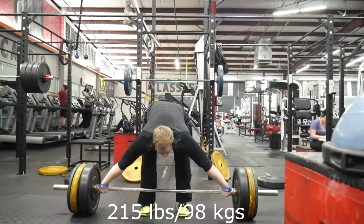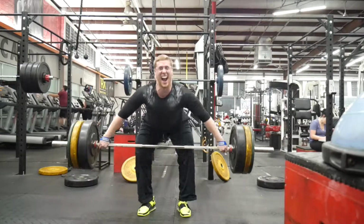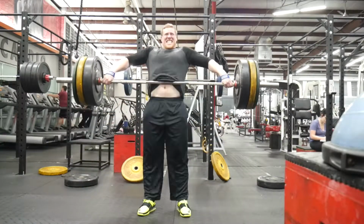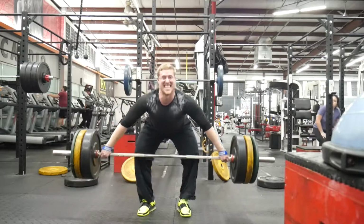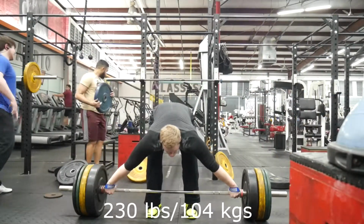Then I moved on to snatch pulls. I went up to 230 pounds. This was sneaky difficult. Doing sets of 4 with these is a very good strength builder, but it's very difficult to maintain positions. I like the exercise. I like doing pulls in general because they're not very mentally taxing on me.